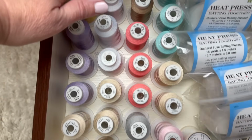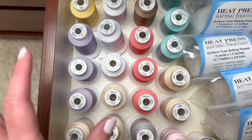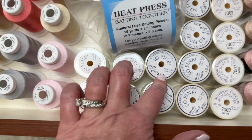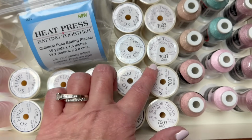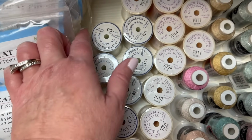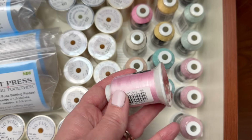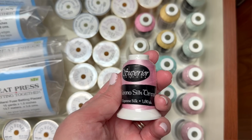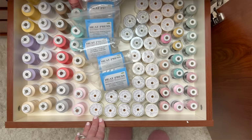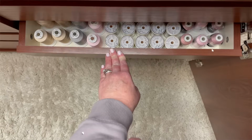But this is my shop selection of Poly-Lite, which is what I like to use for quilting most of the time. And then I've got some So Fine, which is what I use for piecing. I've got some micro quilter. I have multi-uses for micro quilter. Some Bottom Line, which is what I use for EPP. And then this over here is Kimono Silk, which again, I usually only use for quilting. But we have all of this if you need more thread in your life.